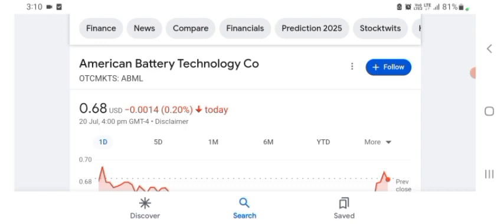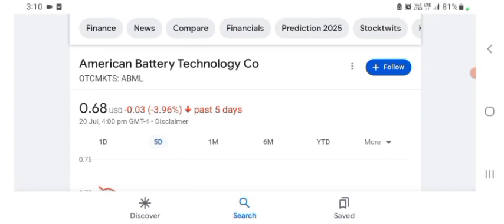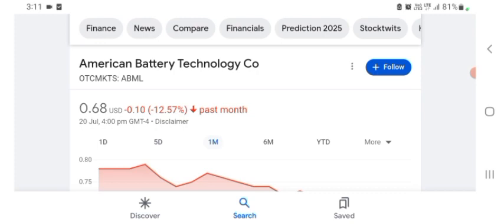The stock was trading at $0.68 with 0.20% negative in a day. Five days before, the stock was trading at 3.96% negative in a day. One month before, the stock was trading at 12.57% negative in a day.